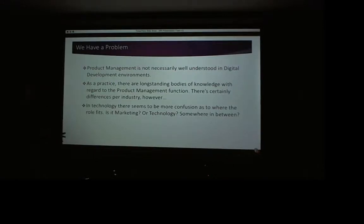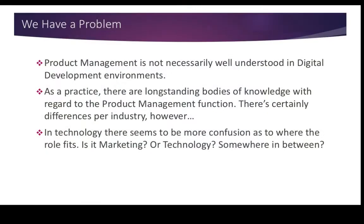Now, there's a lot of stuff in Agile, for example, where we say we're going to iterate fast and throw things into the marketplace and see what works. Does that really take you there? Where did the idea come from? What do you do in the first place? How do you get to that point?